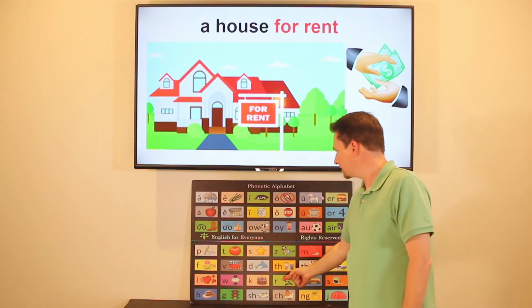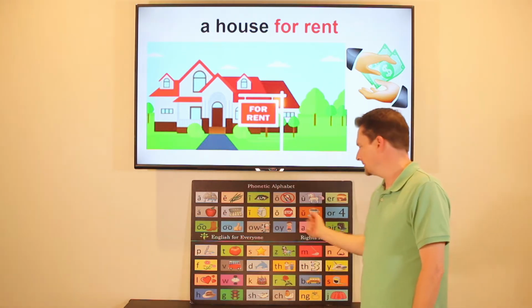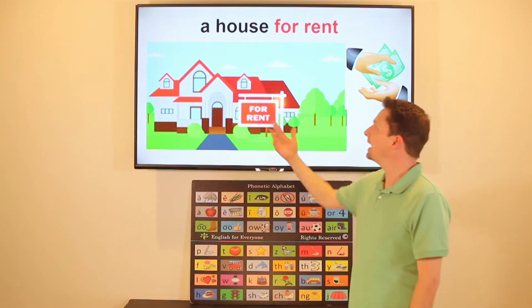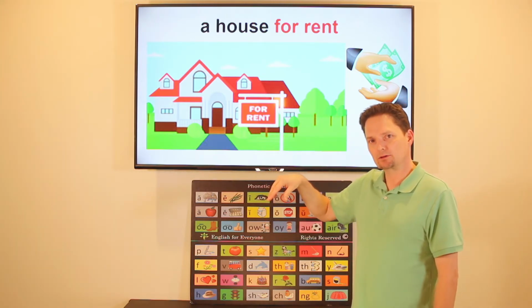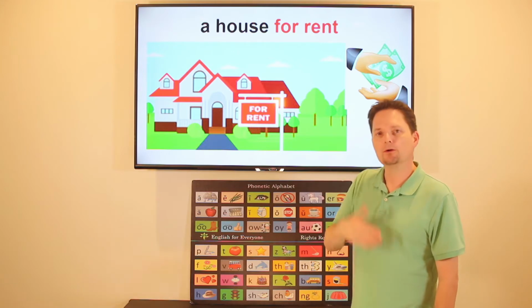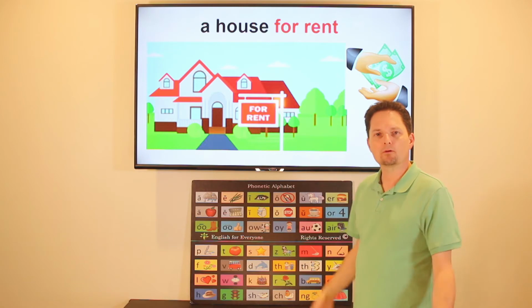A house for rent. Pronunciation. R, E, re. N, ren. T, rent. A house for rent. A house. You live in the house, but it's not your house. You pay every month. A house for rent. Repeat.